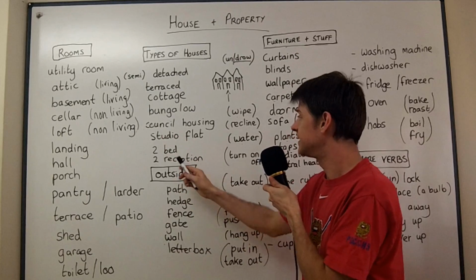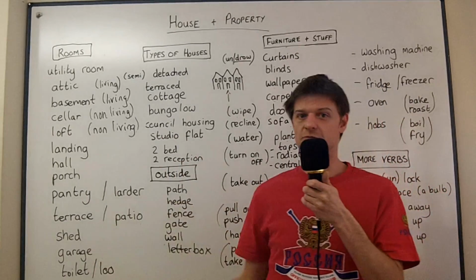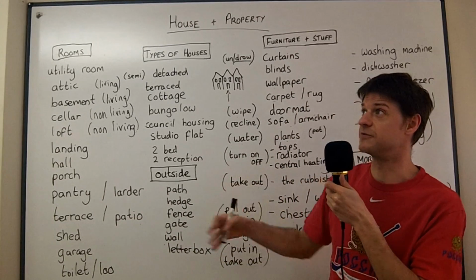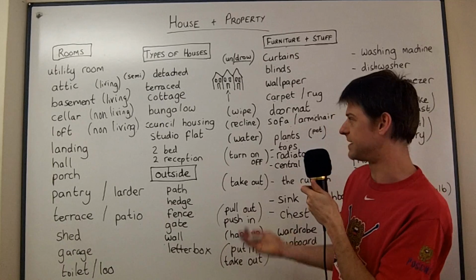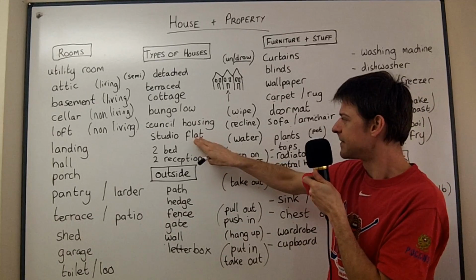the 1980s. A studio flat is a flat with only one room. It may have a separate kitchen and bathroom, but one room as a living room and bedroom all at the same time. One living space, basically.